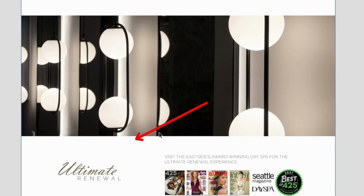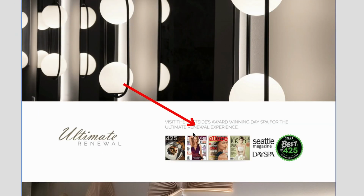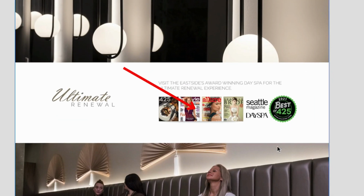The way we approach the information, my eyes are drawn here. Ultimate renewal. Okay, the copy over here is so small, in all caps and very unreadable. I'm not going to read it. Most people are also not going to read it. Their eyes are immediately going to be drawn to these feature snippets. We can tell that they were featured in some magazines.